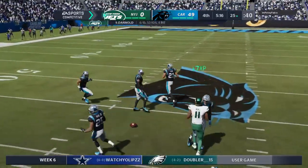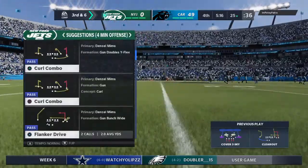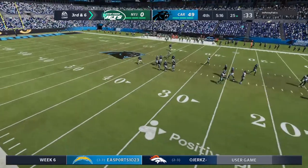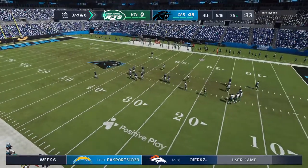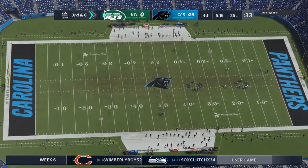Out of the shotgun, here's Darnold. And this one incomplete. Too much contact to hold on to that one, and it's third down. Normally you think the tight end's going to be able to catch the football and handle that contact, but in this case, maybe a little too much target to hit.